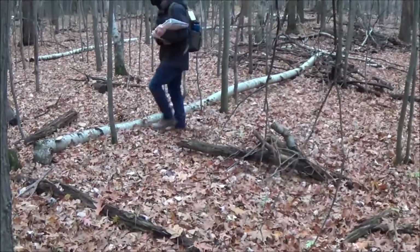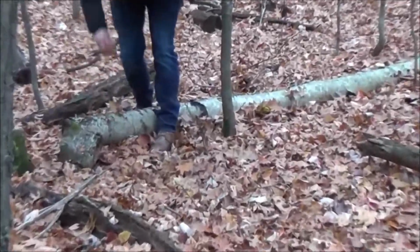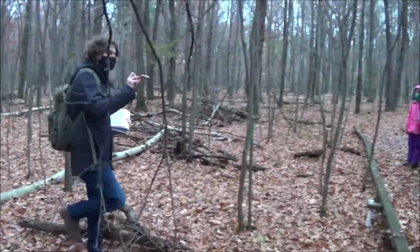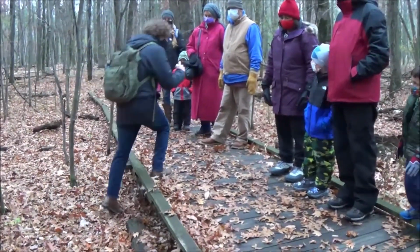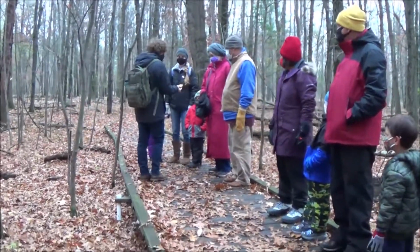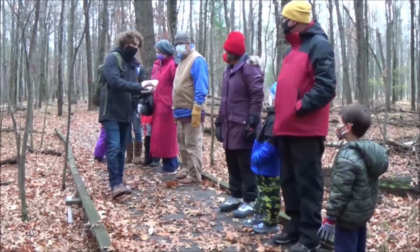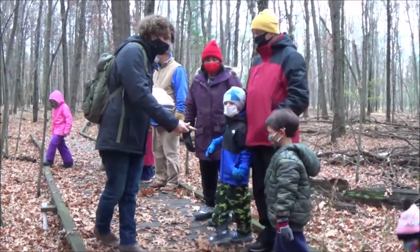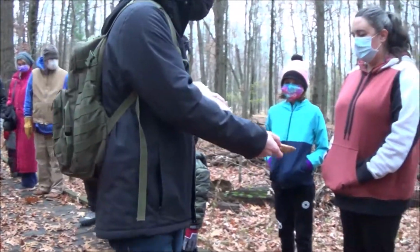It is a shelf mushroom. You know what it is now. As you can see on the back, there's no gills on the back. That's cool.